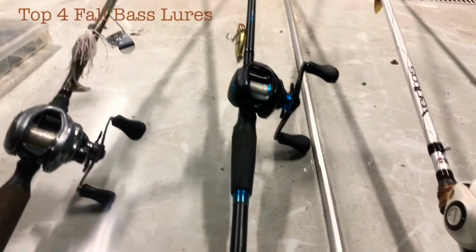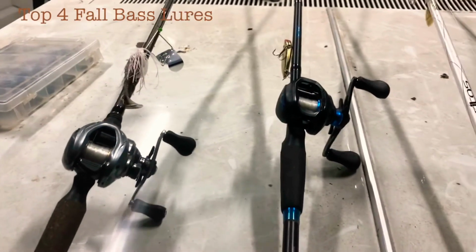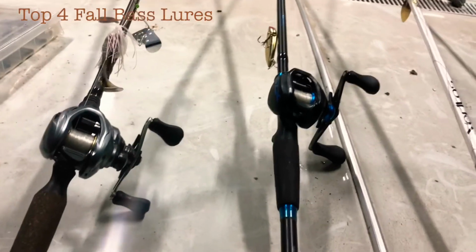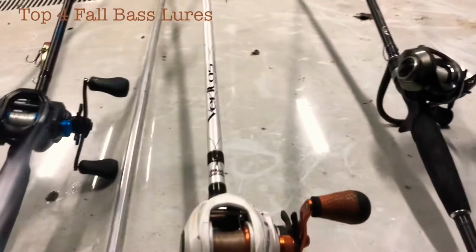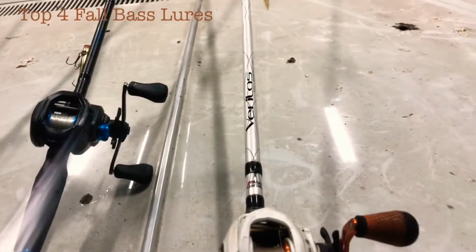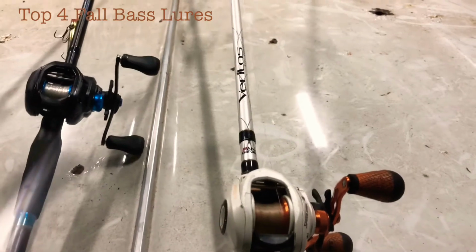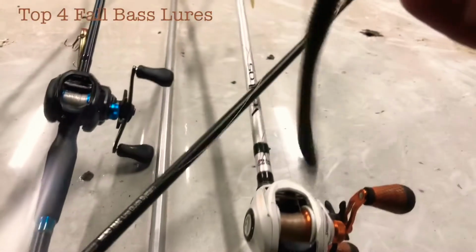And the big thing to keep in mind is natural colors right now. You're targeting the bait fish, which is migrating at the moment, and the bass are seeing that, so you just want to keep it simple and stay to natural colors.